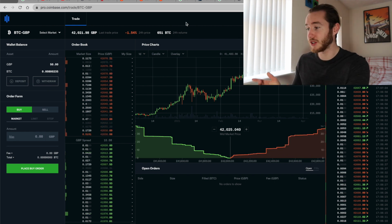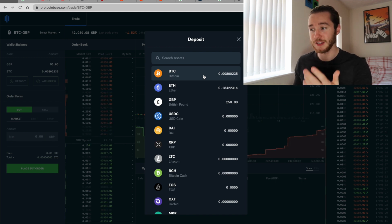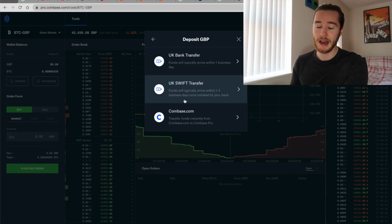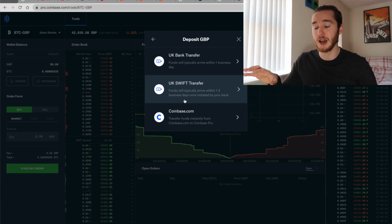So first we want to come onto the deposit on the left hand side. We'll then pull up a list of currencies and cryptocurrencies. Of course, we want to click GBP, as that's what we're going to be depositing. You then want to select the UK bank transfer option. So it says up to 1 day.